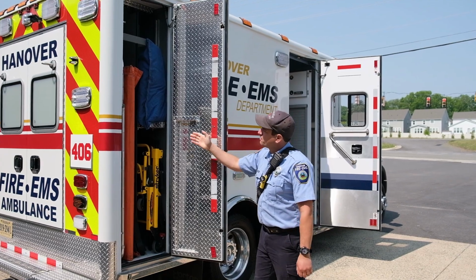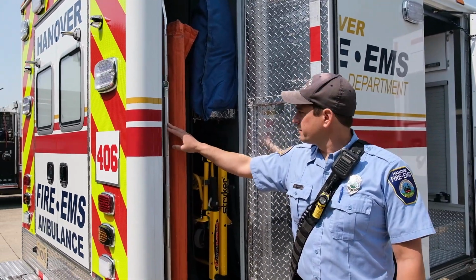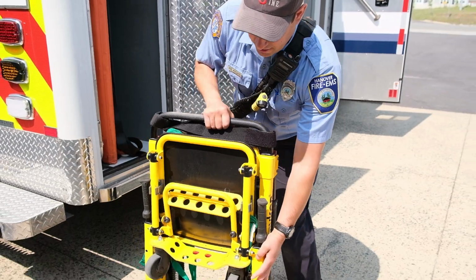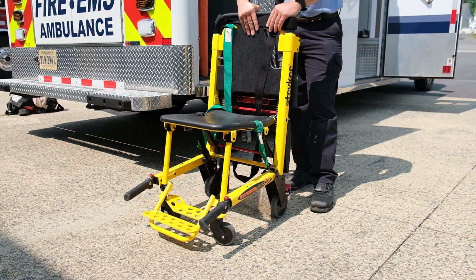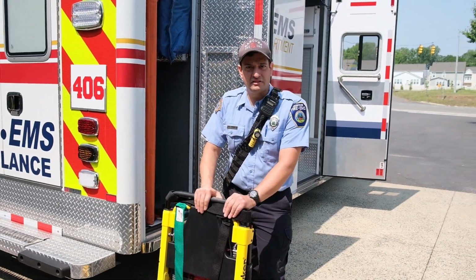In this rear compartment, we have a few different items. We have various stretchers and backboards on this side. And then, I think this is a pretty cool device. We call this the stair chair, also made by Stryker. If we come to your house and you're not able to walk on your own and we can't get the stretcher to where you're at, we're going to most likely use the stair chair.